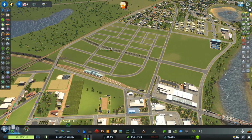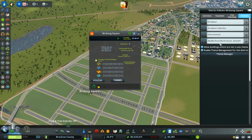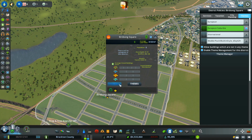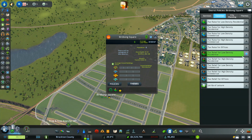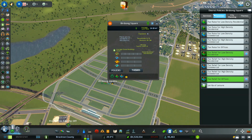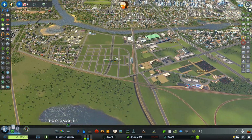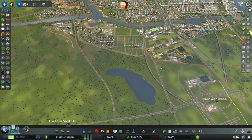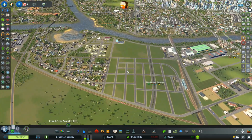Alrighty, so now that we got that in place, let's add in some of our themes. We're gonna go allow any building that we want. Is West Riverside? No, okay, so we're gonna make this one European Suburbia. And then we're going to do tax relief for low density, and tax relief for offices, because I want to make sure an office gets put in here. And then we're going to do schools out as well, because this is going to be a lot of the people in this area. I want it to be able to work in these areas, and we might get some more industry out this way too in the future. So it's a good little pre-plan here.